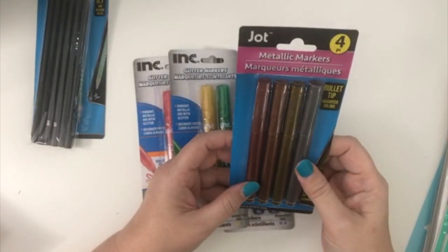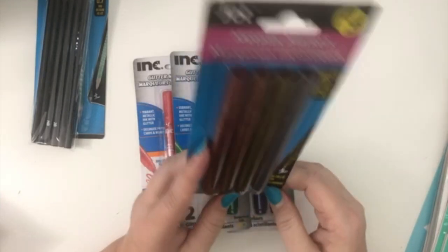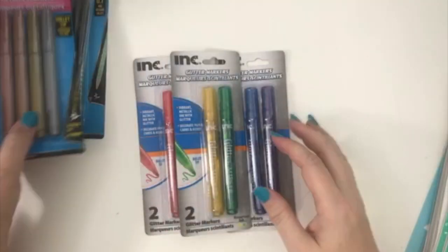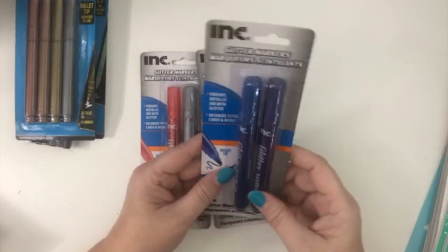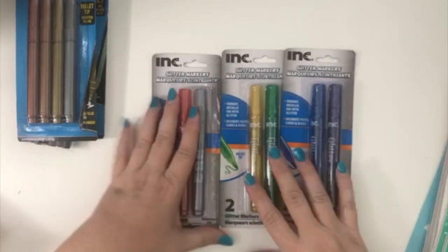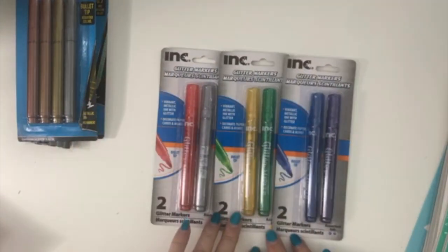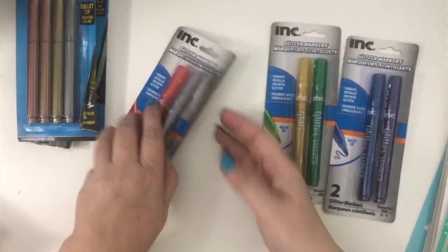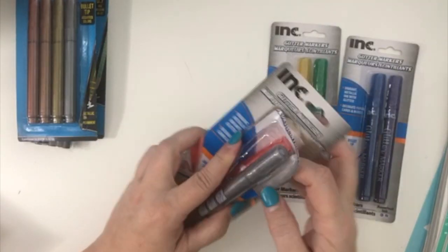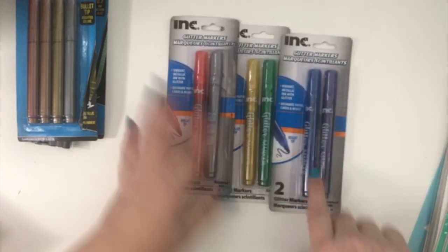I picked up these metallic markers. I haven't tried these yet. I should try them in my planner, or I should say my bullet journal. Maybe I'll do that after this video. And then I found these glitter markers, also in the same line of maybe adding some color to my bullet journal. I did try the gray one just to see what it was like on a piece of paper. So those are the ones that I bought for that. Again, maybe I'll try them after.